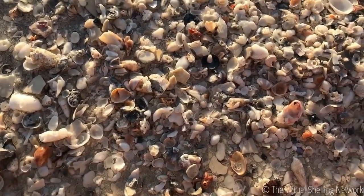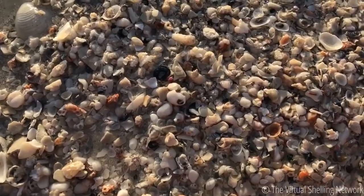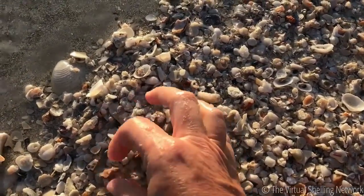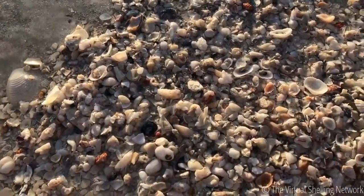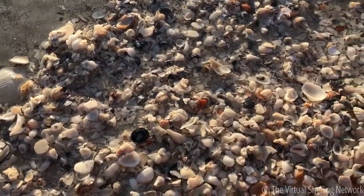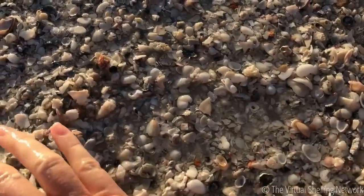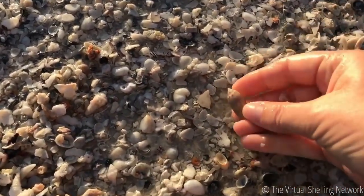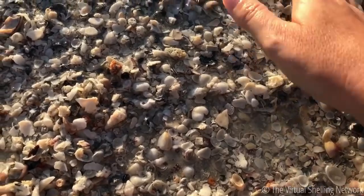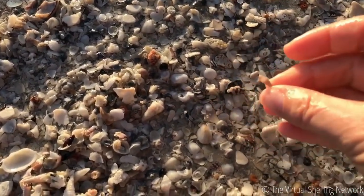And we're going to continue just sifting through this fun little shell pile that we've created. Seeing if I missed anything. Yep, here's a cute little olive. Love those olives. There's something about a nice shiny olive. I just love it. And oh, look at this teeny tiny little auger.